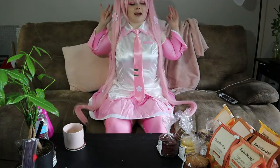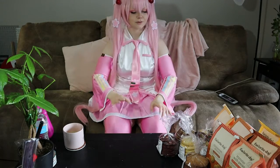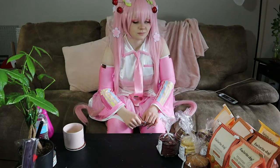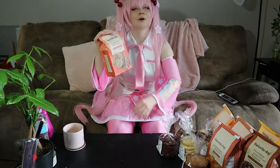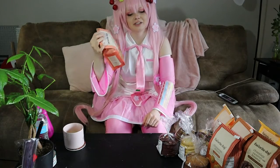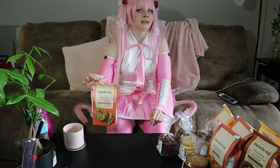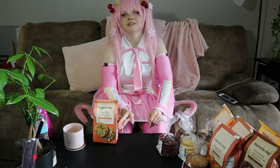Well, let's go ahead and I'm gonna pick my favorite and my least favorite. There's a lot of options here. My least favorite are the Monster soft baked cookies. I don't like them. They don't have enough flavor. They're not sweet. Not for me. This is my least favorite. There are a few others I didn't prefer as well, but this is my least favorite, 100%.